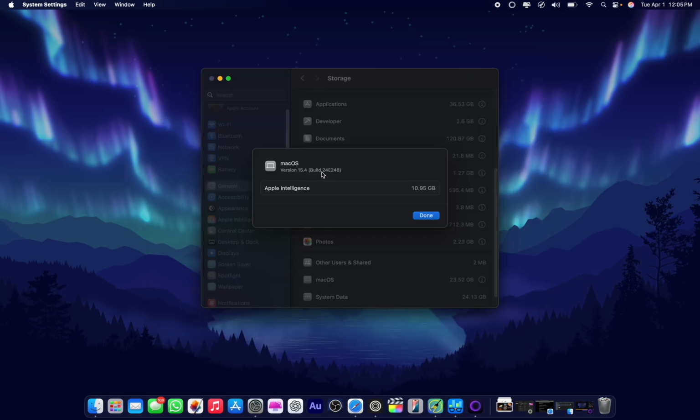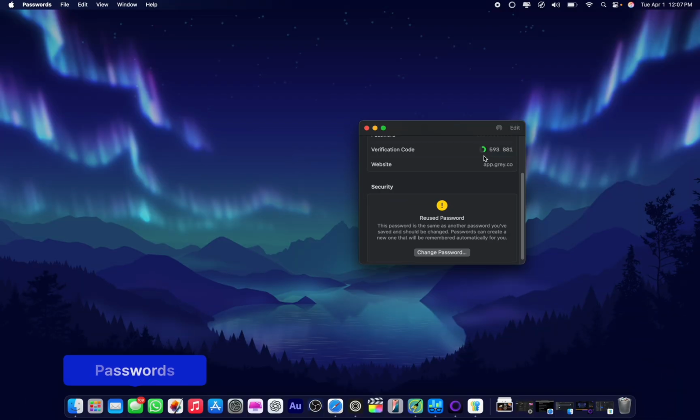When you check storage and you see Apple Intelligence, it takes almost twice as much storage as it took previously. That tells you that a lot has been added to Apple Intelligence since the last update. In the passwords app, you now get this fancy new green indicator that lets you know how much time is left if you're trying to use a verification code. So it wouldn't run out fast. Previously, it just showed text, but now it shows a nice fancy animation.